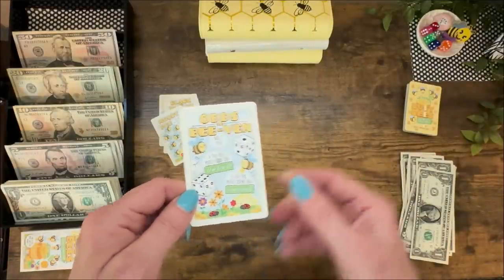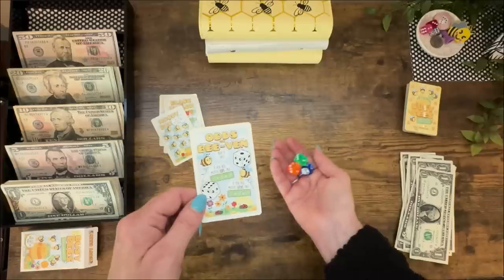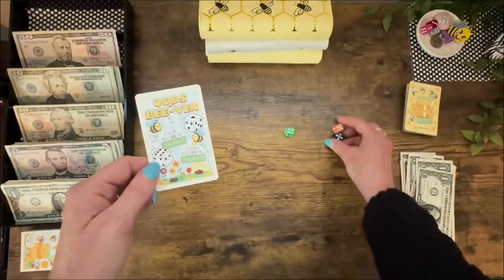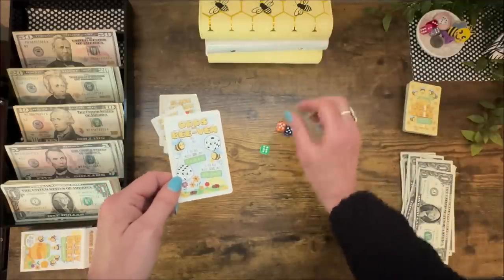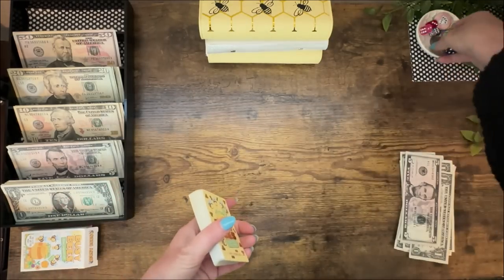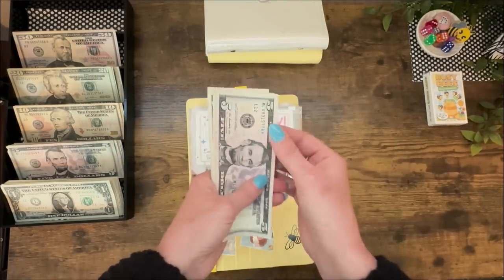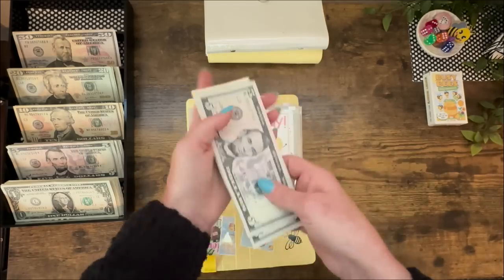So I'm going to roll 3 dice. If more of them are odd, I save 1, 3, or 5. If more of them are even, I save 2, 4, or 6. Let's see what I mean. Okay, so we have 2 fives and a 6, which means I have mostly odd numbers. So I'm going to save 5. Total going in, 5, 10, 15, 16, 17, 18, 19, 20, 21, 22, 23.